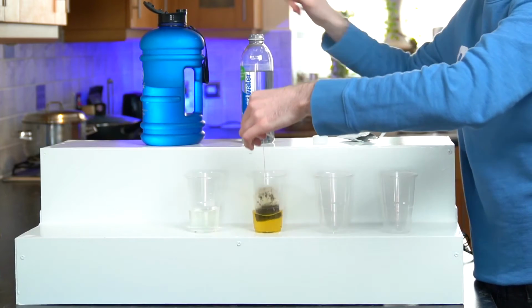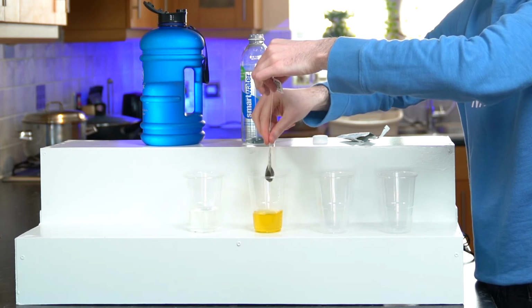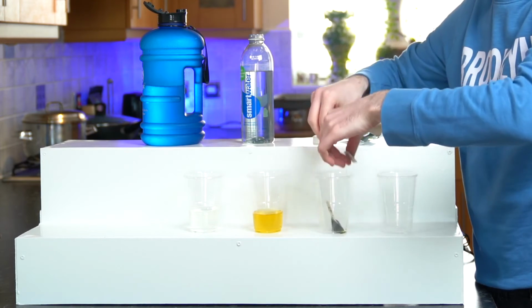Now, whenever I was showing this test one time, one of my skeptical friends said, well, that's not fair, the tea bag was wet already. But just so that you know that we're not cheating, we'll go back and we can do this again. Let's look at the smart water.